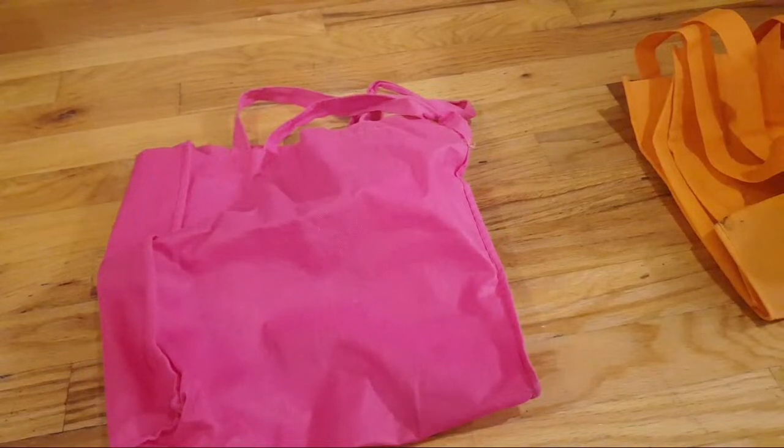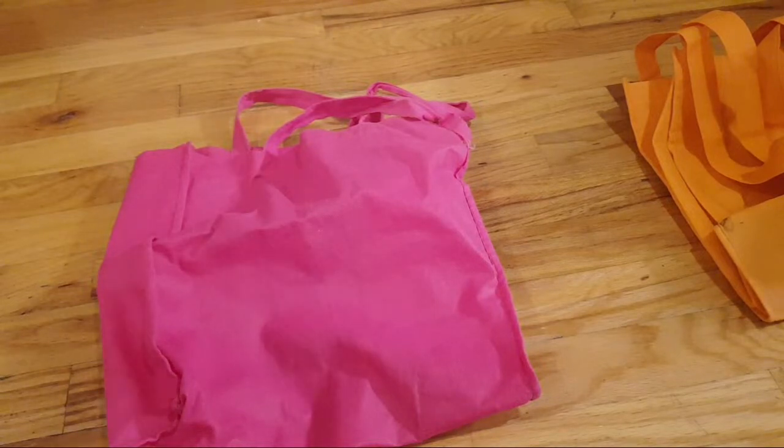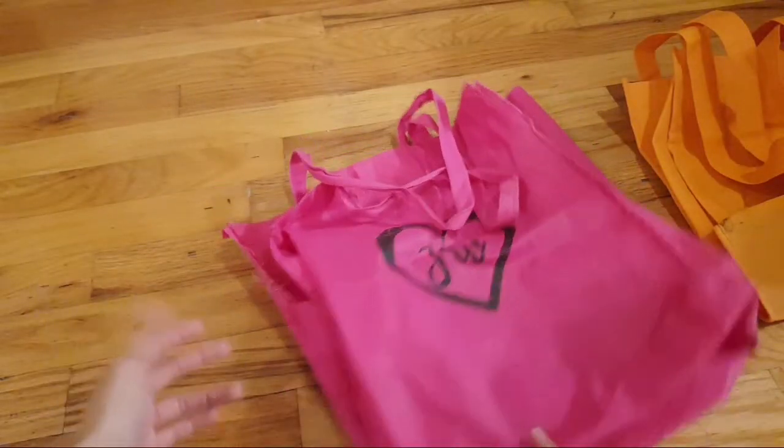Hey guys, so I was looking at my reusable bags and I've gotten rid of a lot of reusable bags, but I'm still cutting them down lower and lower. So this is a bag that I brought from Hawaii. You can see how freaking eco-friendly I was.